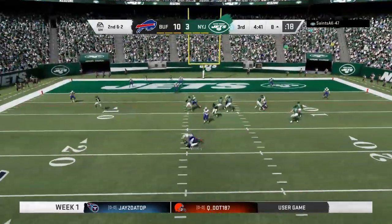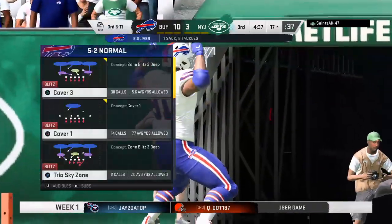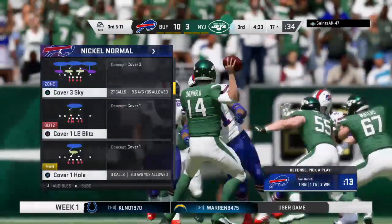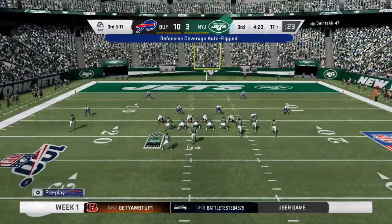On 2nd and a couple. Darnold, blitz coming, and down he goes. Ed Oliver brings him down, and that's a play he's going to remember, the first sack of his NFL career. Darnold and the Jets come up 3rd and long following the sack.